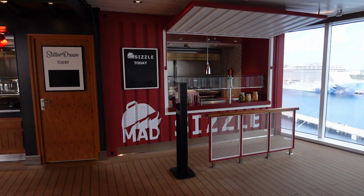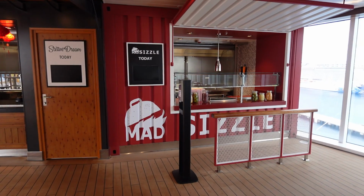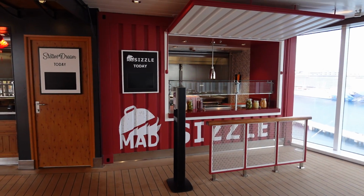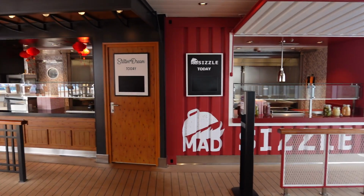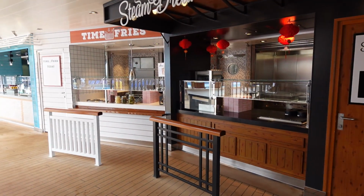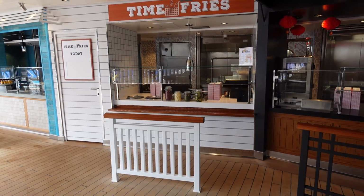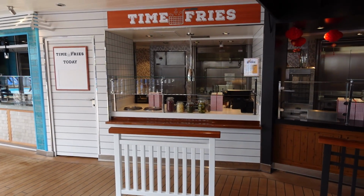Next up, Steam Dream. Let's talk about the three of them together. So on the Lido deck, right by the pool there, underneath all the bars and everything, you're going to have a few little dining options. You have the seafood shack, which is not included in your cruise fare. That is an additional cost. We'll talk about that separately. But you do have a few other options right there in a row.